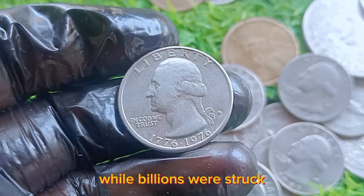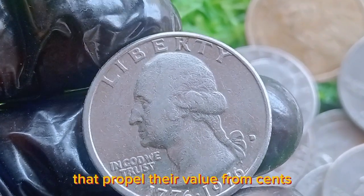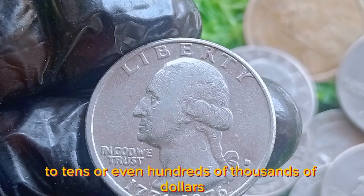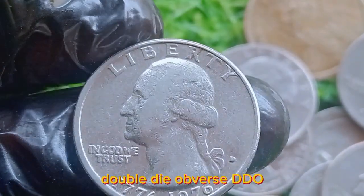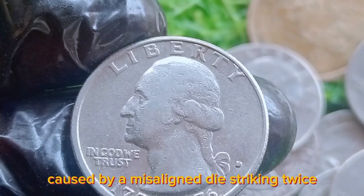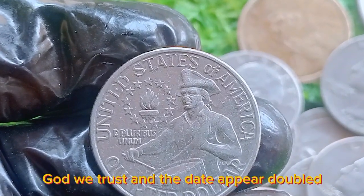While billions were struck, only a tiny fraction contain stunning mint errors that propel their value from cents to tens or even hundreds of thousands of dollars. Top error types that command big bucks. Double die obverse, DDO. Caused by a misaligned die striking twice, words like Liberty, In God We Trust, and the date appear doubled.